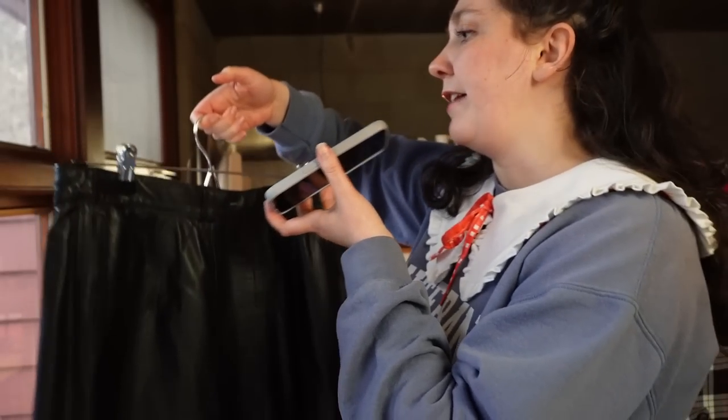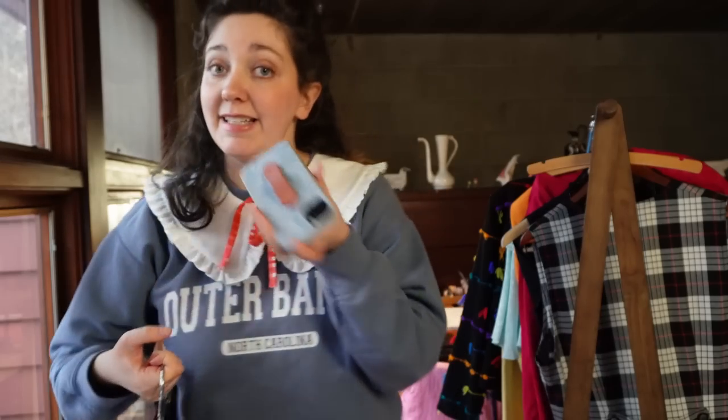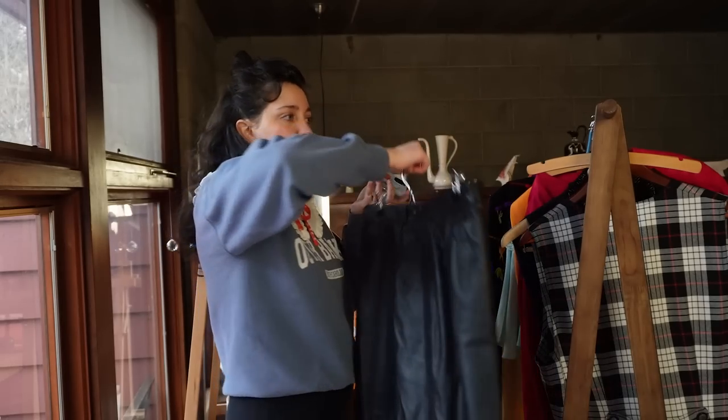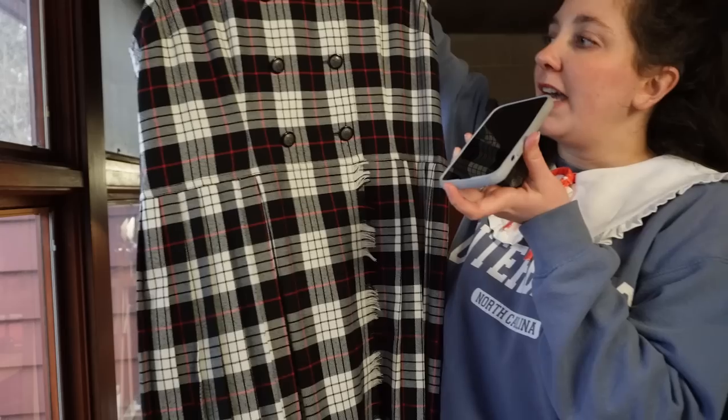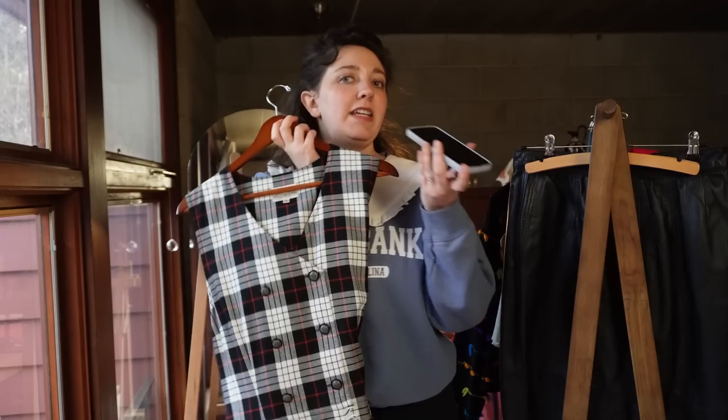I think it's marked an 11-12, but as always, I'll have the flat lay waist measurements listed in the descriptions so you can make sure that it'll fit you. I absolutely adore this kind of prep school meets punk jumper dress. It's marked a size 12, and I say that's pretty accurate.